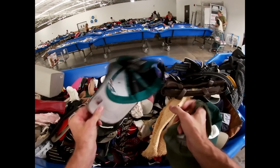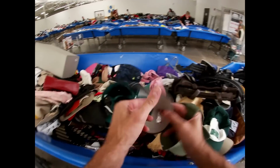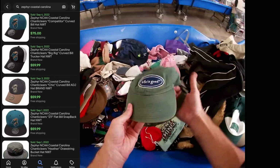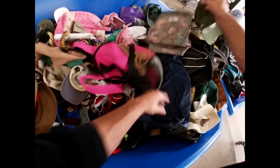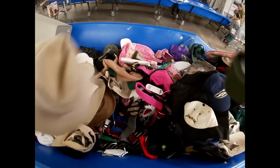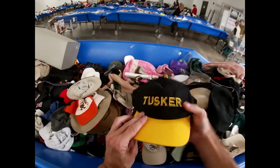So another school that I like here, Coastal Carolina. This is a Zephyr hat, great condition. And they've shown Coastal Carolina that they'll pay $50, $60, even $70 for a hat similar to that brand new. So again, I'll price mine between $25 and $30 pre-owned. And I'm sure it's just a matter of time before we sell.